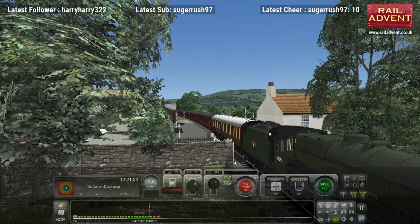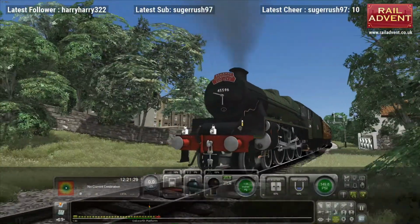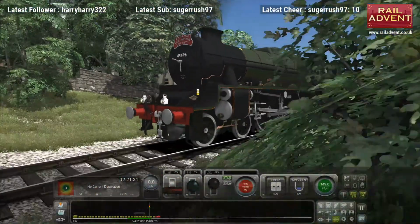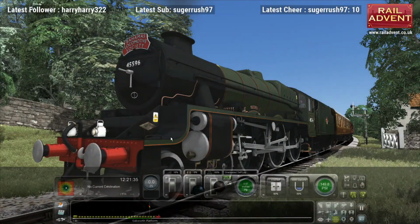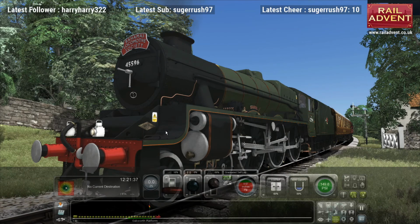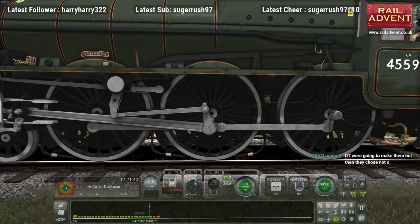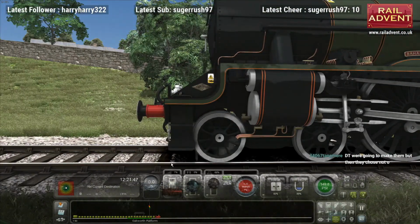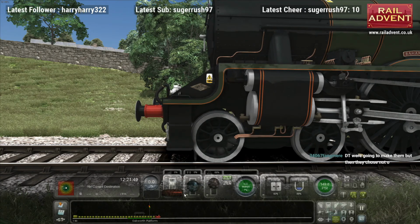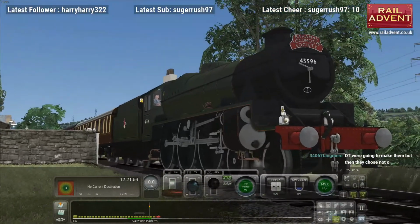See, Haworth is quite an interesting place, really. I think almost every celebrity engine in the country has been through Haworth at some point. Even Union of South Africa's been there. In the early days of railways, Worth Valley was sort of the gateway to Settle and Carlisle. So it was quite common for a lot of locos that were working Settle and Carlisle tours to stop at Worth Valley for a day or two before or after the tour.